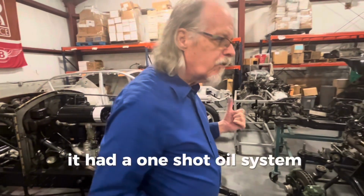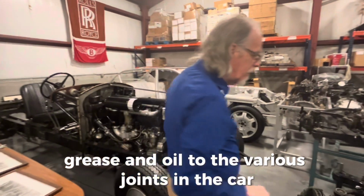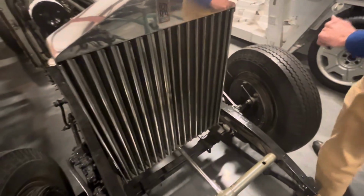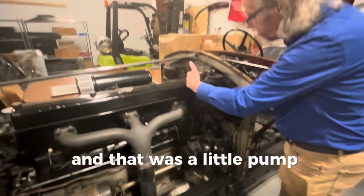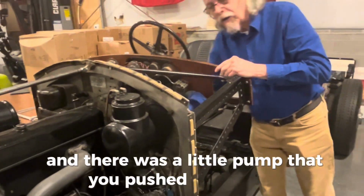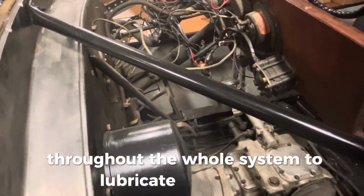It had a one-shot oil system which you had to press once a week to send grease and oil to the various joints in the car. And if you didn't, they would wear out faster. So some of that system, the oil system, you can see connections down here. And that was a little pump reservoir that was in here. And there was a little pump that you pushed here under the dash. So you would pump this a couple of times to send oil throughout the whole system to lubricate the chassis.